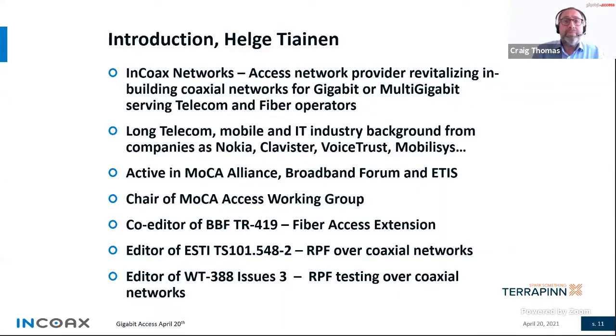I'm working for InCoax Networks. We have been in this access technology area reusing existing infrastructure for around 10 years. And I have a long telecom background from both larger and smaller companies like Nokia and Cloudrister. So I'm a techno guy, but also marketing and sales. And that's the reason I probably have a little bit too many hats today, covering 3 areas in our company, but it's my long background.